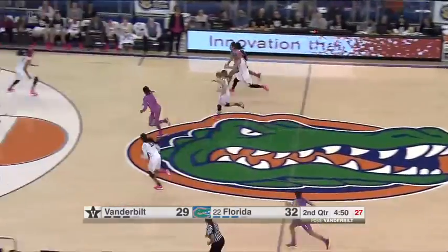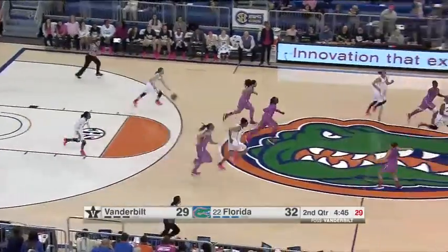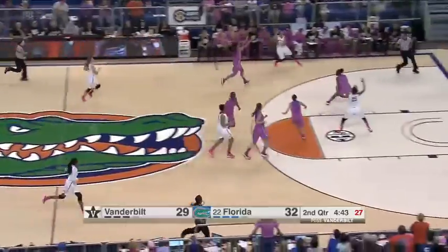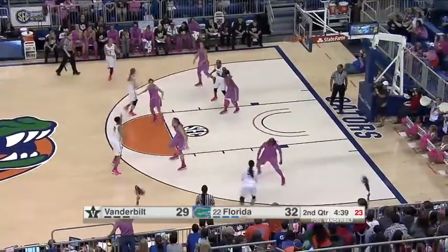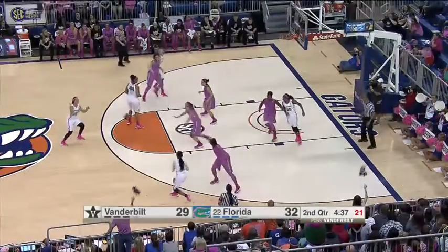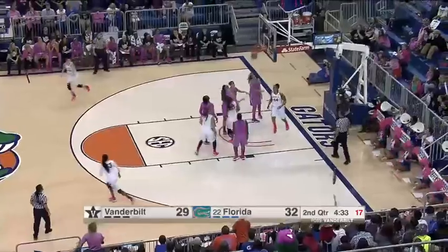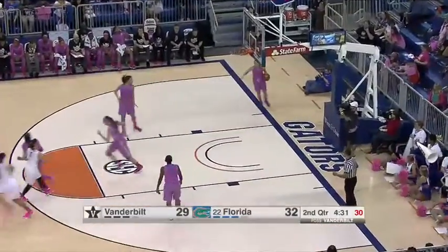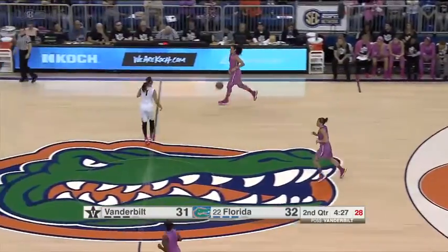Vanderbilt showing pressure. Kristanaki loses the handle. Back the other way come the Commodores. Dahlman in the paint. Dishes to Long, and Long scores. Florida's lead trimmed to 1. 4.5 to go before halftime.